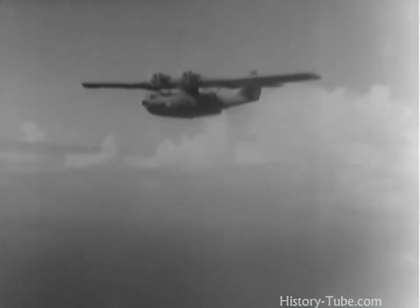Convoy reforms and proceeds on its zigzag course. Again, a patrol plane appears overhead. This time it brings news that the British merchantman, Wildebeest, was torpedoed and sunk, and about 25 members of her crew are afloat in two lifeboats.